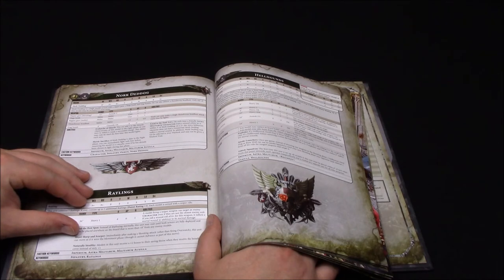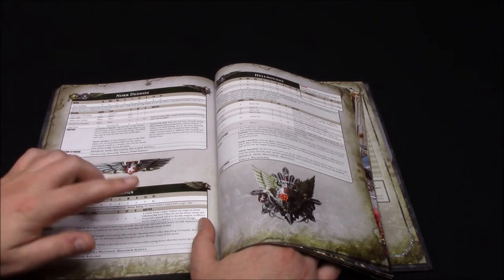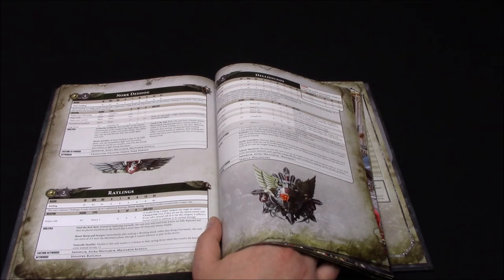Shoot sharp and scarper. Immediately after making a shooting attack, other than firing overwatch, this unit can move as if it were the movement phase, though it cannot advance as part of that move. Fair enough.